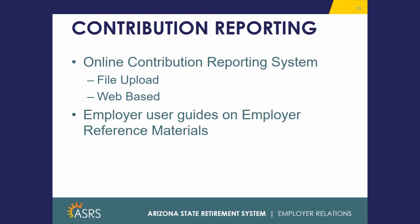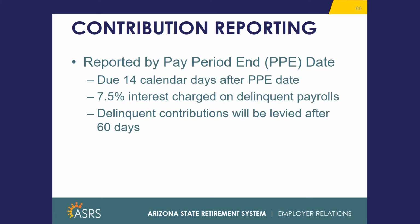There is an employer guide on this in the employer reference material page. And remember, when you go to our home page, go to the employers tab, drop down the menu to that employer reference material, and the guide for both file upload and web-based will be on that page. Reporting, again, the pay period end date, you have to submit that within 14 calendar days or it will be considered late, and it's subject to 7.5% interest for those late payments. Any late payments of contributions can be and will be levied after 60 days.